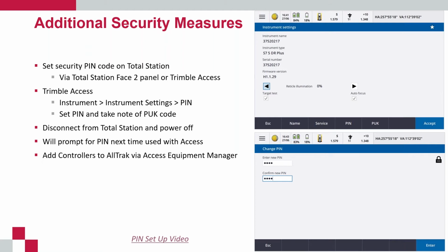You can see the PIN button there at the screen grab on the top right of the slide. You can then put in a PIN code for the total station to secure it. So once that total station is powered off, the next time it's powered on and it's attempted to be accessed via Trimble Access, a PIN box will appear asking you to enter a PIN code before it can be used.